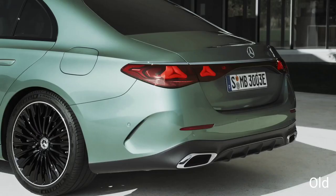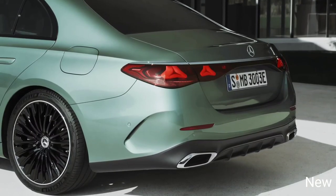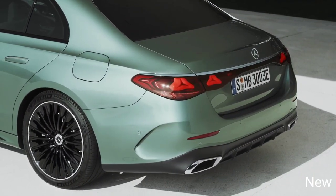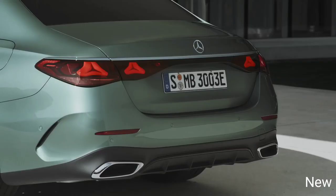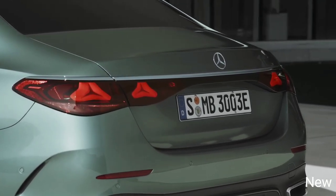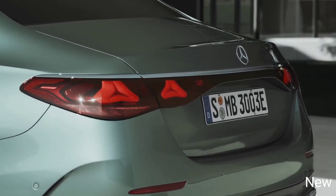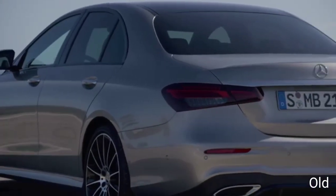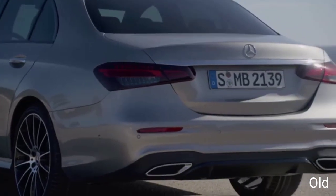For those who choose the optional MBUX Premium Plus package, a passenger screen is included. It's hooked up to sensors in the passenger seat and thus only activates if someone is sitting there. The screen is designed to allow passengers full view while blocking it from the driver, ensuring there's no added distraction while traveling. Speaking of distractions, we mentioned up to 5 cameras for the E-Class interior.